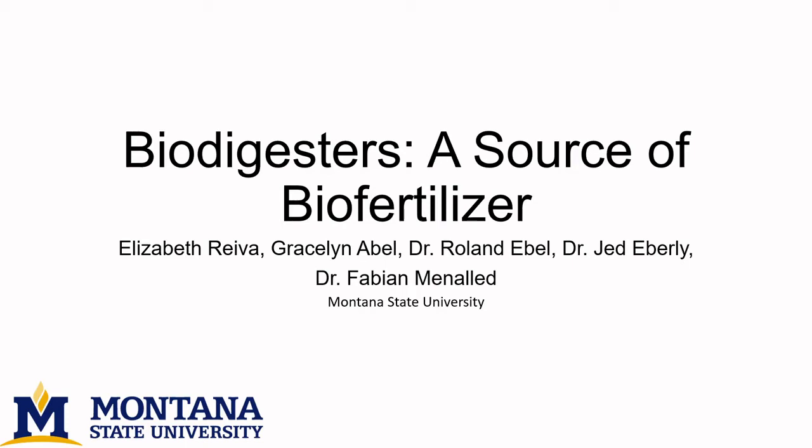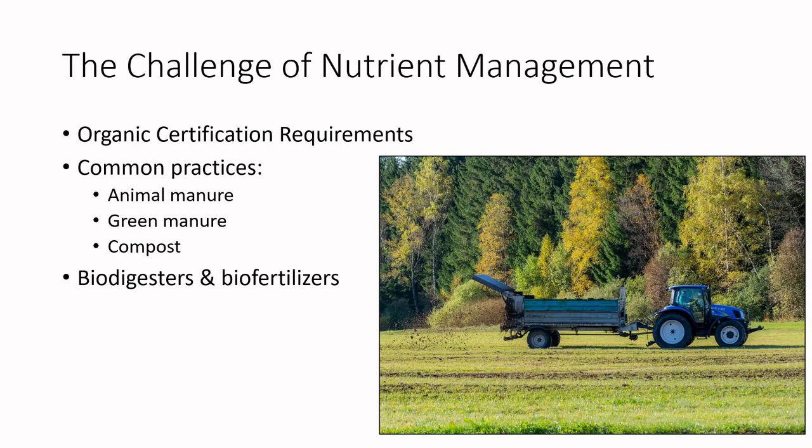on household biodigesters. Now, I'm sure you're all aware of how difficult the challenge of nutrient management is for organic farming, due to the requirements for organic certification. Since organic farmers are heavily restricted in the use of industrial fertilizers, it's common to see alternative practices such as the use of animal manure, green manure, and compost. I would like to add onto this list the strategy of using biofertilizer produced by biodigesters.